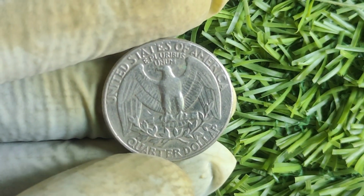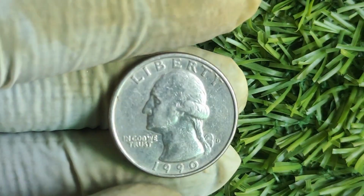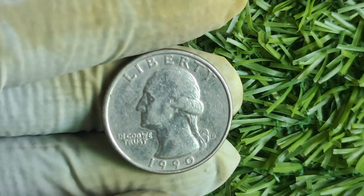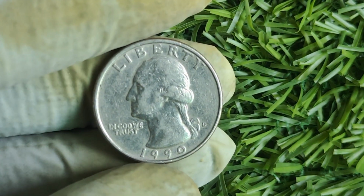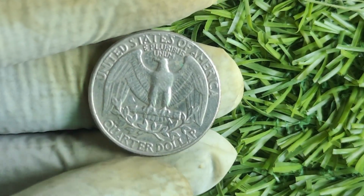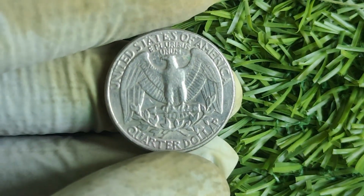Private sales. Some collectors prefer direct negotiations. This can be a quicker route but requires research to find trustworthy buyers. Online platforms. Websites like eBay or Heritage Auctions allow you to list your coin for sale, but be prepared to deal with fees and shipping logistics.